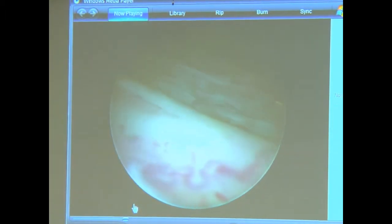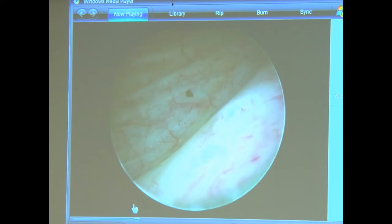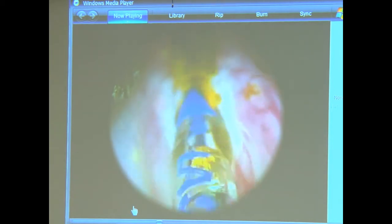So on my screen, that's a ureteric orifice. This is just inside the bladder. The doctor doing it is just being careful. There's the fiber up the center of the scope, and you're pressing on the foot pedal, basically creating room right now because everything's a bit tight, and so they're going to stagger it.